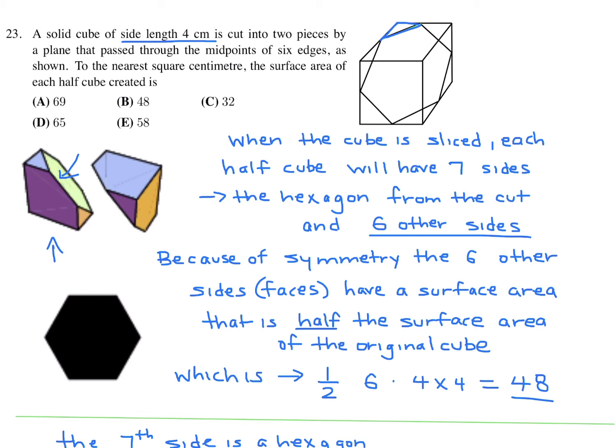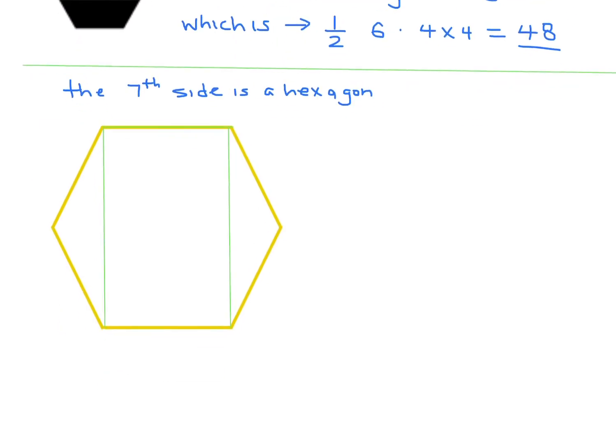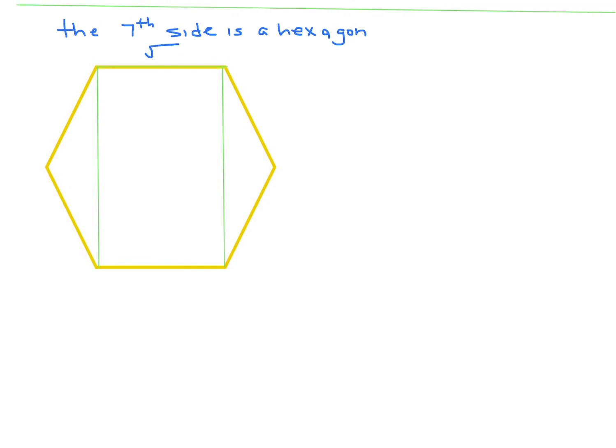And we know the sides are 4. So this whole thing is 4. They tell you that in the question. So that means this is 2, because they tell you that it's the midpoints that this plane passes through. So that's 2 and that's 2. And this is, of course, a square, so that's got to be a right angle. So to figure out that side of the hexagon, it's just the Pythagorean relationship. 2 squared plus 2 squared is equal to, I'll just call that x squared, and therefore x squared is equal to 8, and x is equal to root 8. So there you go. Very quickly, we got this to be root 8.